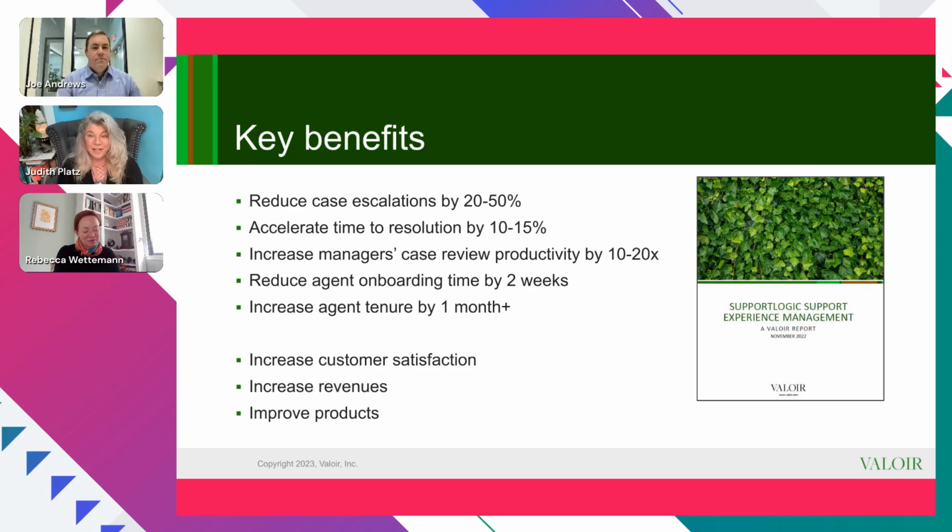Thank you, Rebecca. I think you just told my life story there on that slide. Sorry. No, it's beautiful and it's wonderful. I joined an organization after coming out of TSIA to transform the support organization. And thankfully, I had known about Support Logic prior to taking that role.